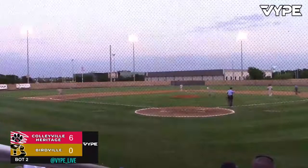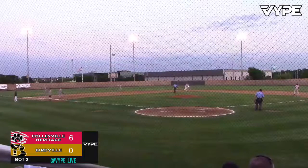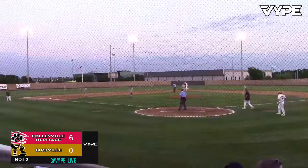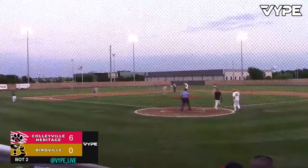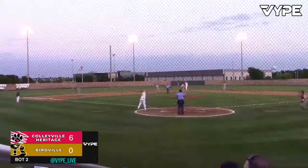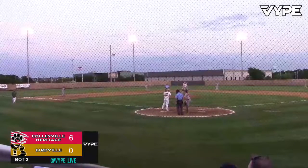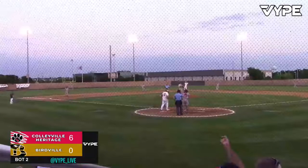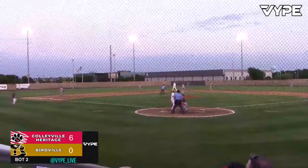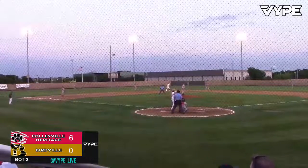And the ball goes sailing. Nico goes to slide right into second base. On a throwing error, Birdville has their first base runner of the game. That brings number 22, Aiden Freeman, up to bat. The runner in scoring position. Can he manage to put the damage on Cooper Powell, the left-handed pitcher for Colleyville Heritage?